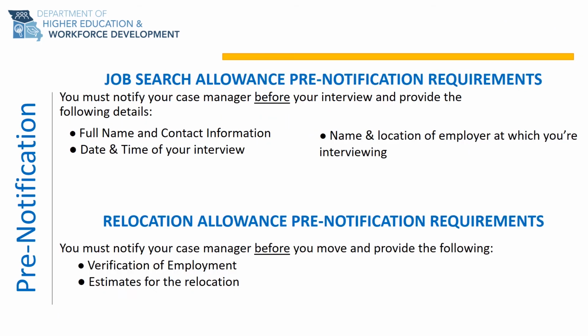Both the job search and relocation allowances require you to request the benefit prior to participation. This means that you let your Trade Act representative know before you go. To request job search allowance prior to participation requires you to complete a form that indicates the date and time of your job search activity and the name and location, city and state of your employer you are meeting with.